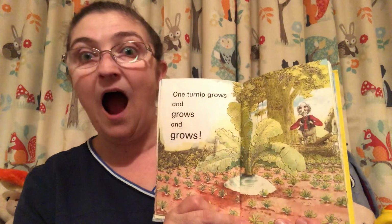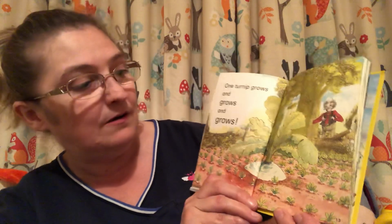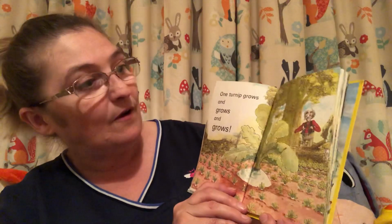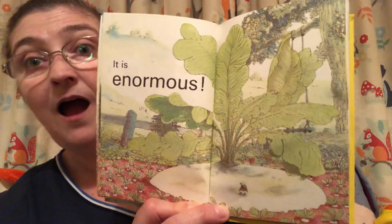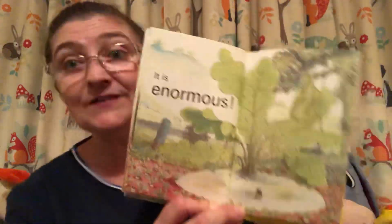One turnip grows and grows and grows and grows. Wow. Look at that turnip. It's huge. I think the old man's very proud of his turnip, don't you think? Wow. It's enormous. It's absolutely enormous. Look. Wow. Huge. Enormous. Magnificently big.